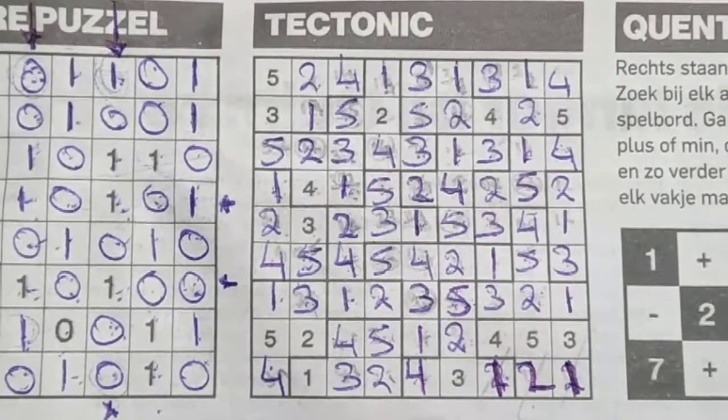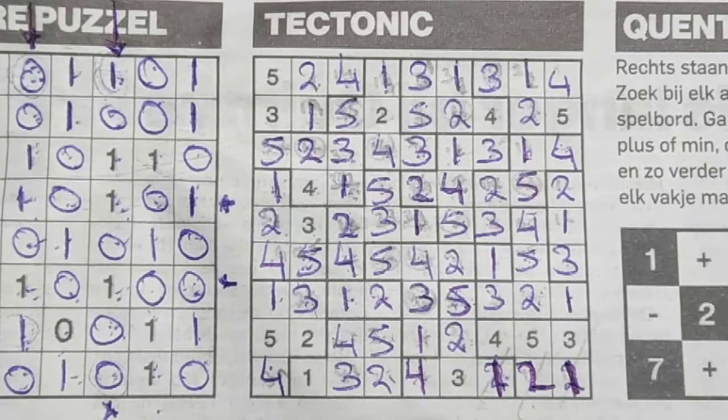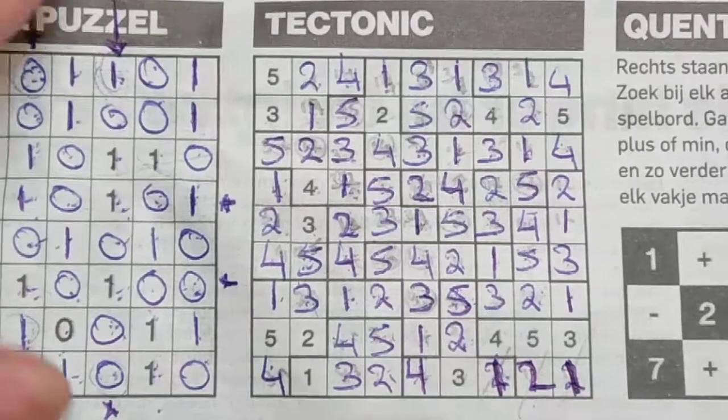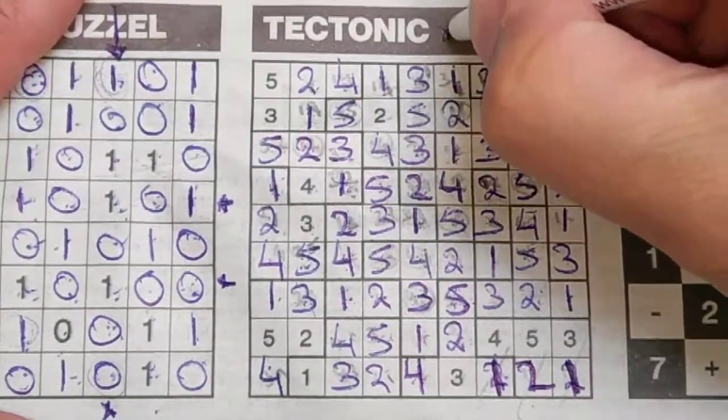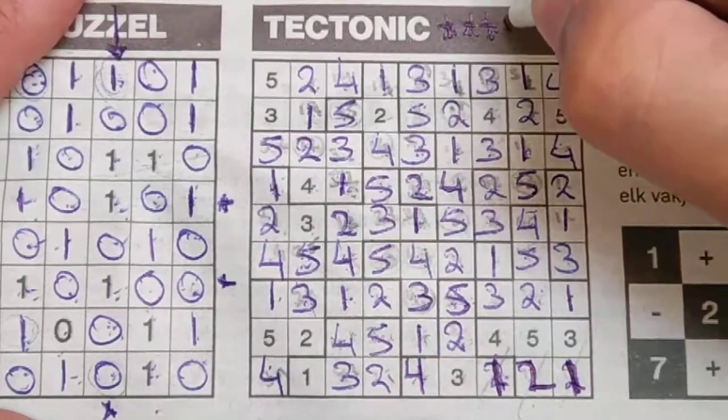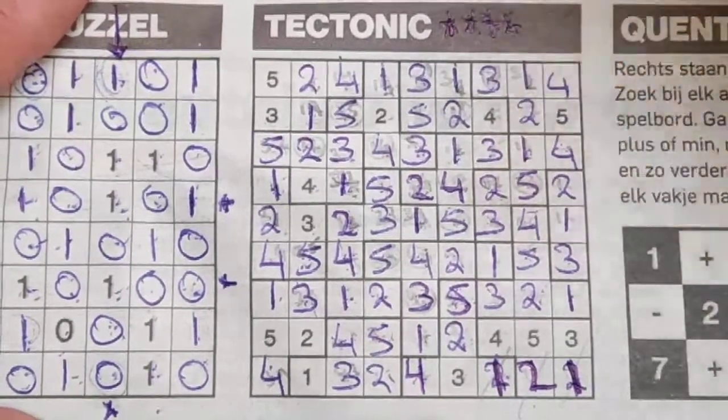Wow. A tough one. 30 minutes is the limit for a tectonic or a 4-star Sudoku. So it's a 4-star tectonic. I've solved this in 30 minutes.